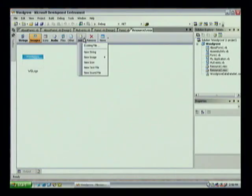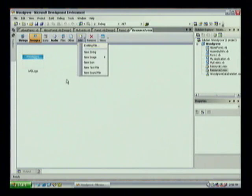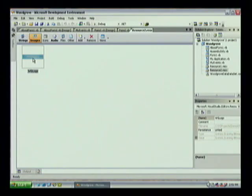If you already have existing images, I could just go and say add existing file. But we also support drag and drop. So you could bring Windows Explorer, you know where your file is, just drag it and drop it inside the resource editor, and we'll catch that. So right here I already have an image attached to the resx file for Woodgrove Insurance. So I will go and access that.